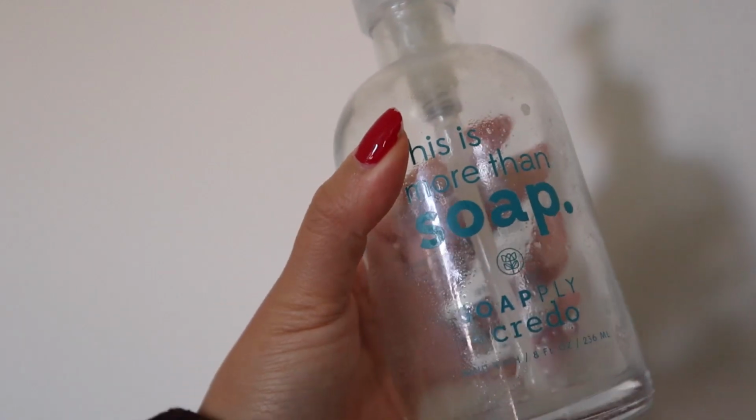We finished oil cleansers and oil balms. We can move on to the regular cleansers. Oh, also I just want to toss in this soap from Soaply and Credo. I liked this one in the beginning. It started separating because it has coconut oil in it. I don't know if you guys like hand soaps, but I'm really into the pumps nowadays. But this one was just a no-go.